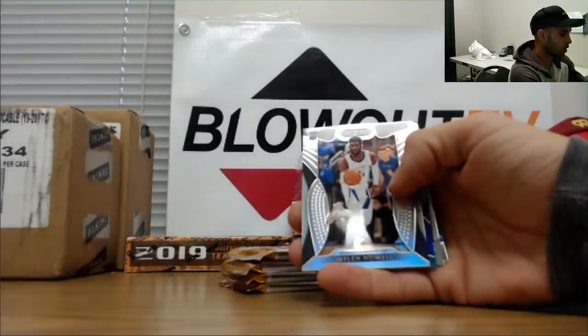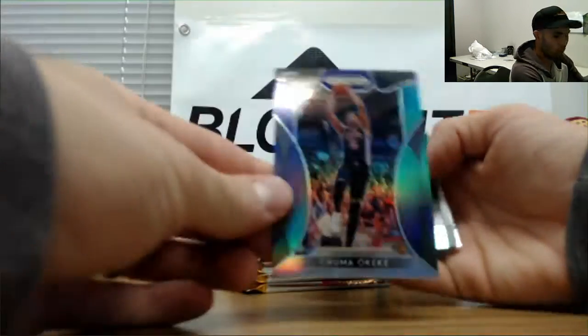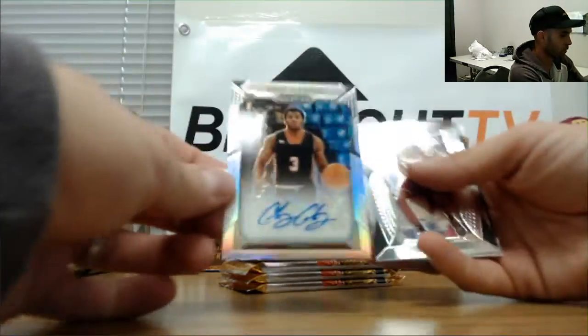Hachimura, Hunter, Jalen Noel, silver, Okiki, number 2, 199, Cameron Johnson, Crusade, and Chris Clemens, autograph.